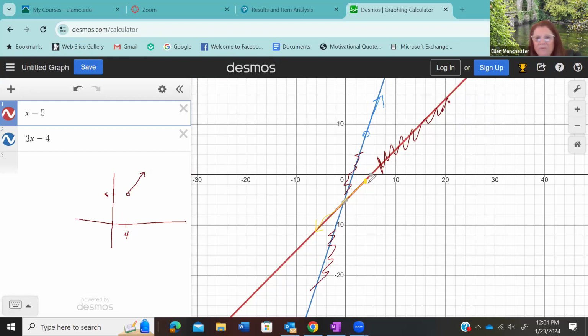And then the other one starts here at -1. I'm going to change colors here. At -1. And it's a solid dot and it goes that way. Okay, so it's a graph in pieces.